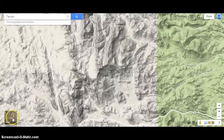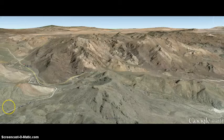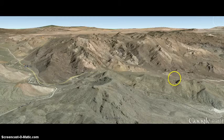Now we're going to look at it with some different ways of looking. This is Google Earth. We're looking north. Here's Nelson. The mine's down here. This is rhyolite, magma, supposedly, that came up from below, and then over millions of years, hydrothermal vents found weak spots, faults, and oozed into it. I guess high pressure oozing.